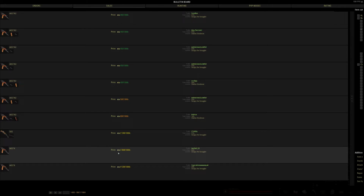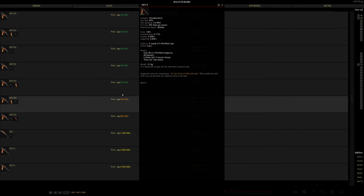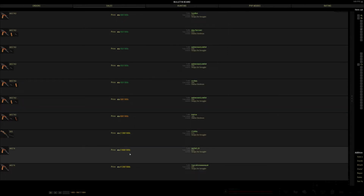Let's say I want to buy this gun right here. I'll look at it so I can see details and go to information. He didn't even clean this gun, but it's not that big of a deal. If I want to look at the gun more closely, I can hit this little plus sign up here. This is the actual gun this guy is selling. We can bring it up, zoom in, zoom out. He is selling a completely naked gun, no magazine, no muzzle device, no optic.